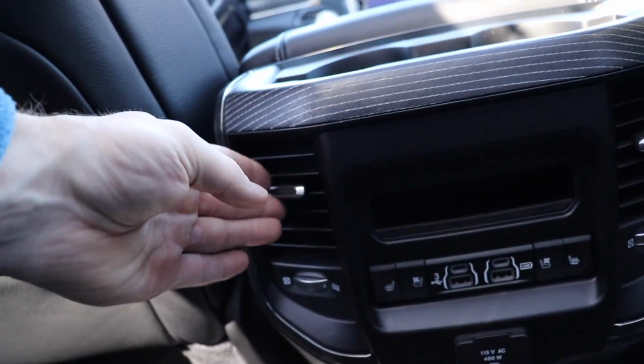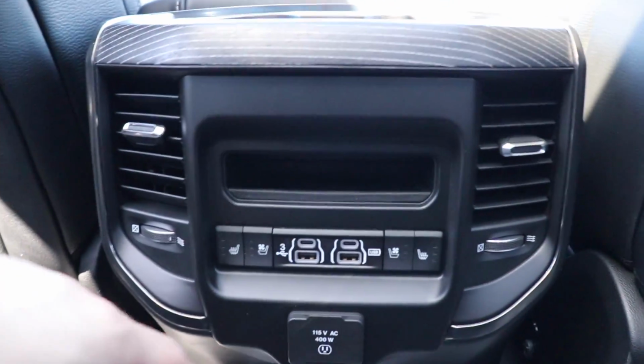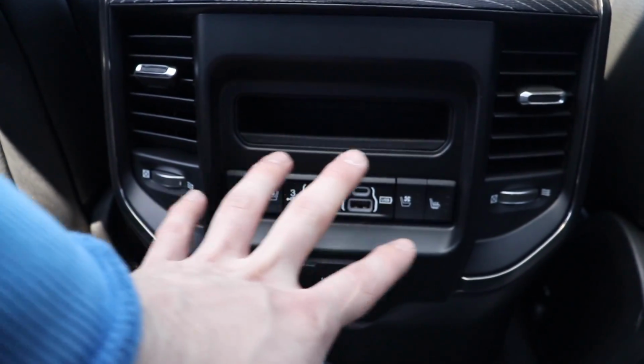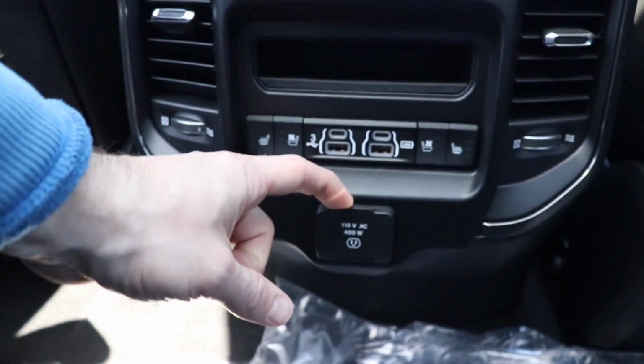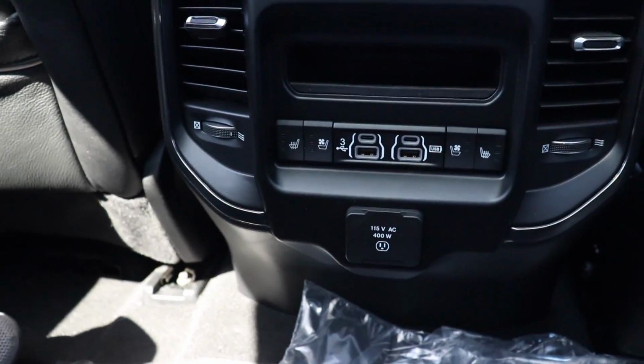You do have heating and cooling vents right here, a little storage cubby right there, 2 USBs, 2 USB Type-Cs, heated and cooled seats, as well as another 115 volt outlet.